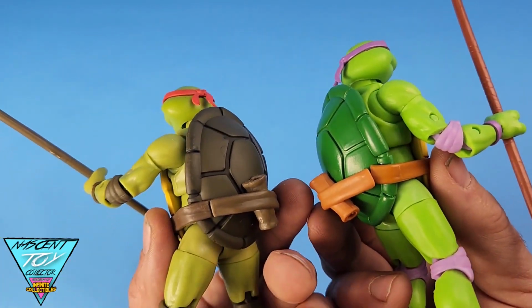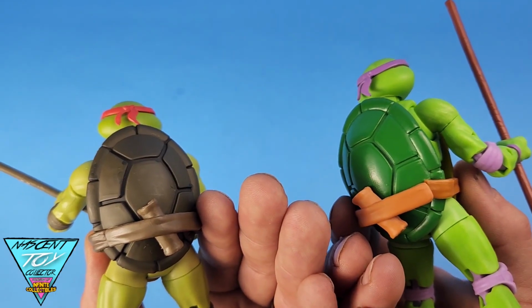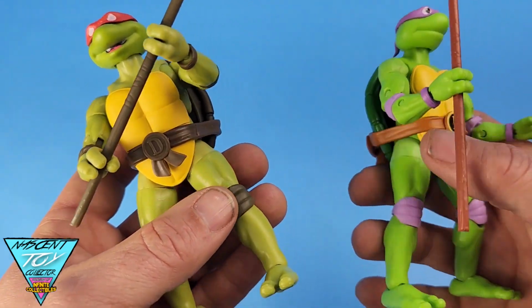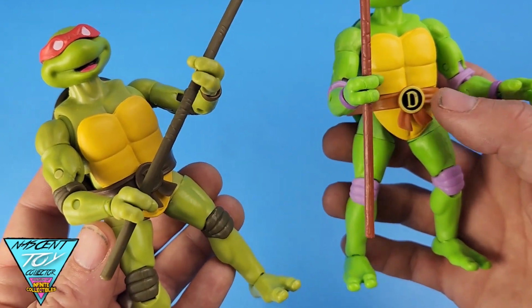With the skin tones noted, you can also see the shells are darker on the Mirage version. These are way more light, more green. These are more brown, which is cool, way more turtly. Of course, the colorations are all gone from the arm pads, the elbow pads.